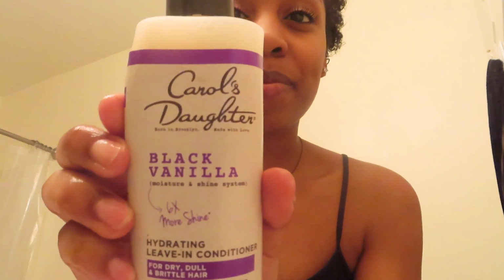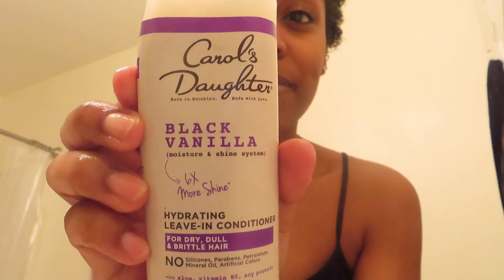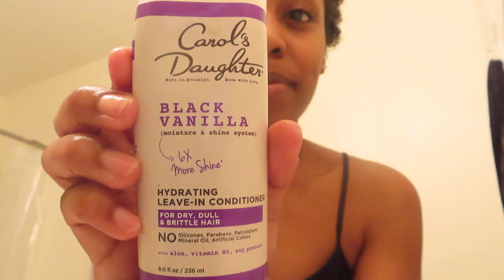Now that I have gotten my hair wet to my liking, it is time to put in my favorite leave-in conditioner that I recently found thanks to my mom. It is the Carol's Daughter Black Vanilla leave-in conditioner. It is very hydrating, very moisturizing. It controls the shine, and y'all, it smells so good, and it leaves your hair so soft. I love it, okay?